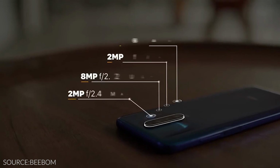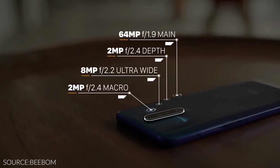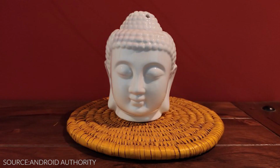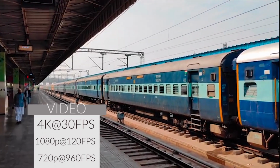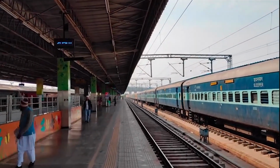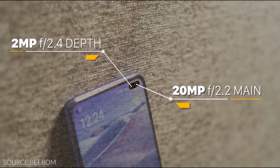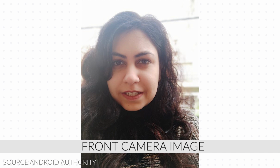It has 4 cameras on the back, a 64 megapixels main sensor, an 8 megapixels ultra-wide, a 2 megapixels macro lens, and a 2 megapixels depth sensor. It records videos at up to 4K at 30 FPS, 1080p at up to 120 FPS, and 720p at up to 960 FPS. The front also has multiple cameras, 2 cameras to be specific, a 20 megapixels main and 2 megapixels depth sensor. It records videos at up to 1080p at 30 FPS.